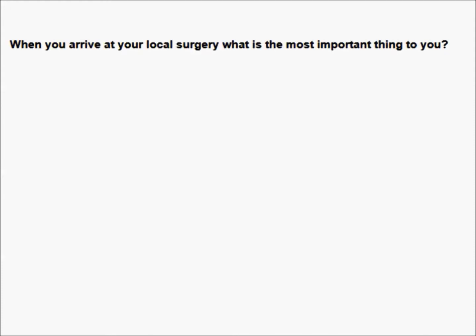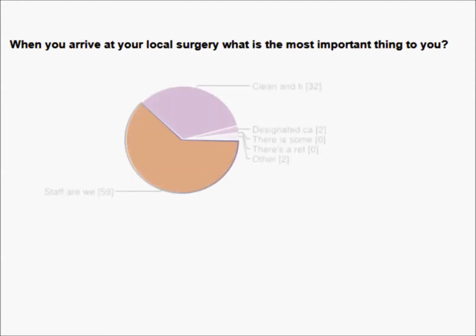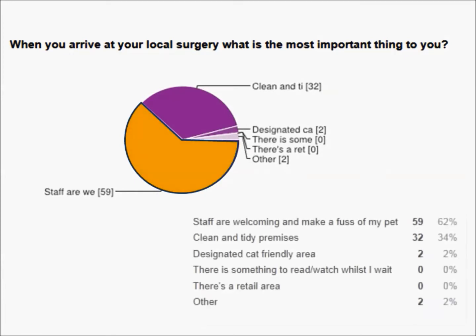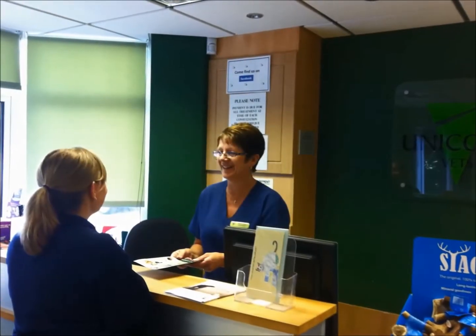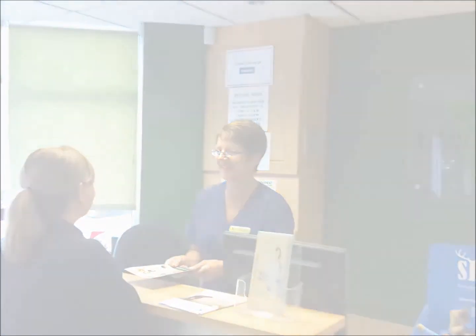And one final point. When we asked clients what the most important thing was when they arrived at the surgery, the answer came back loud and clear, with 62% voting for staff are welcoming and make a fuss of my pet. So whatever you do, acknowledge your clients and make them and their pets feel welcome. Let's move on to the next point.